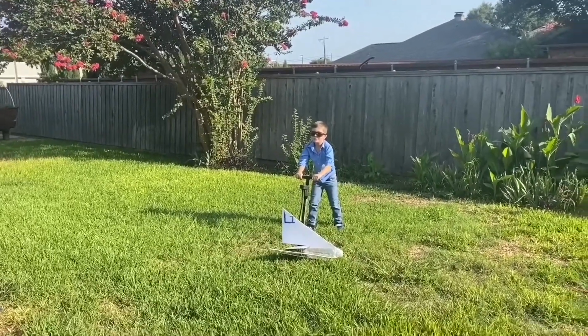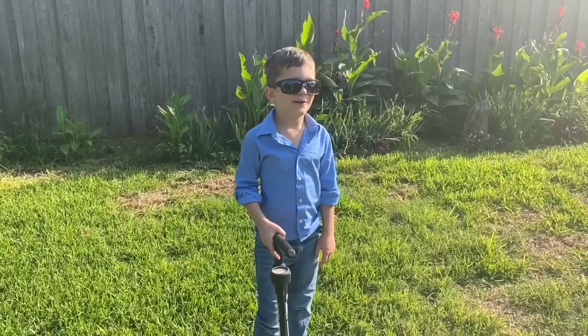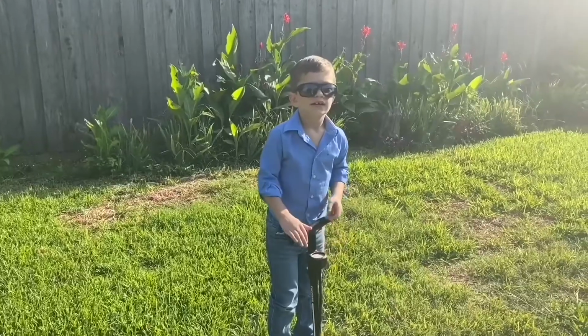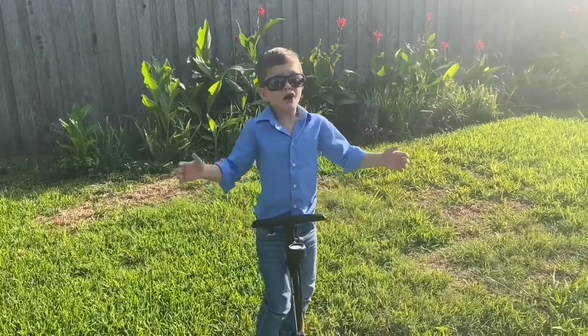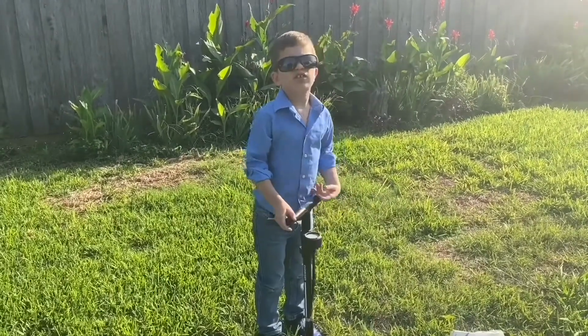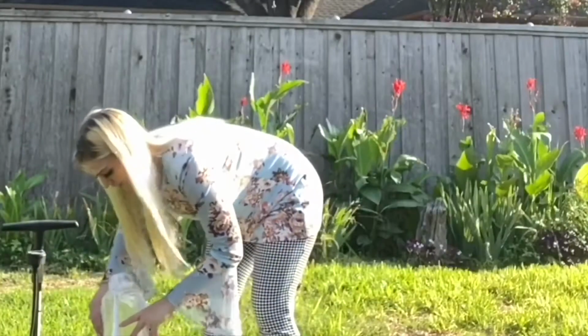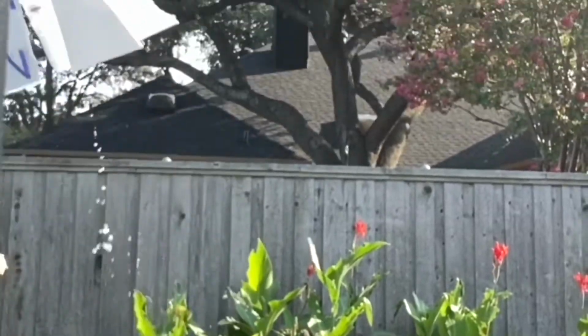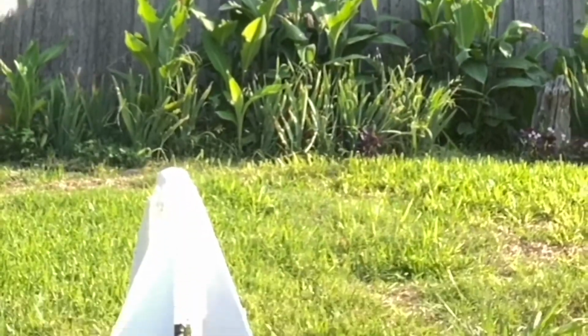Uh-oh. I thought it was going to go off to space. Every science experiment is a lesson. Yes, it is, because we learned the cork was too small. We tried it again with a different cork. This one went much higher than we thought.